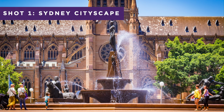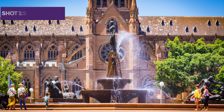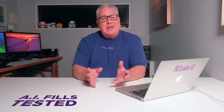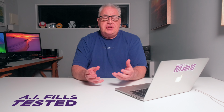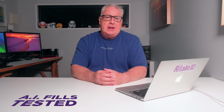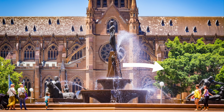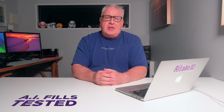My first test shot was a cityscape taken in Hyde Park in Sydney. I wanted to see how the apps did removing people, because this is something photographers might want to do, to clean up the shot and simply show the landscape. I decided to remove the figures on the right. There's actually 3 people in that part of the shot, the figures in the front and someone behind the statue.